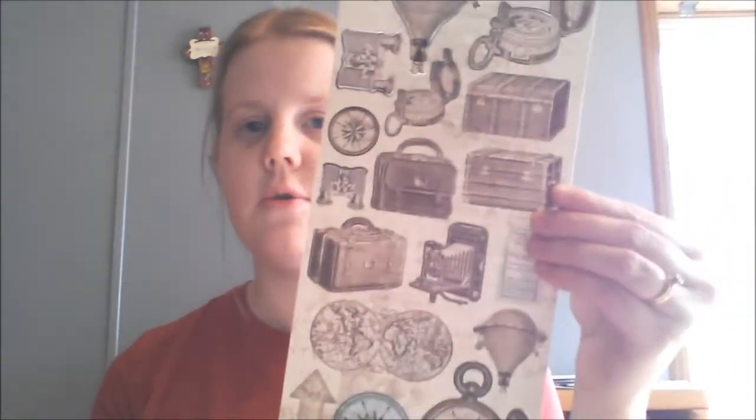And some really cool stickers. And then this really cool tissue paper, which I really love. So that is from Melanie. Thank you, Melanie. I love it all.